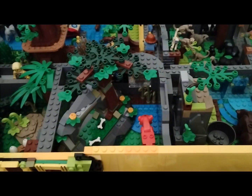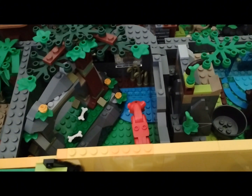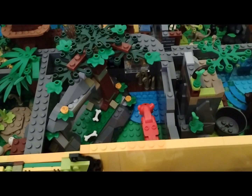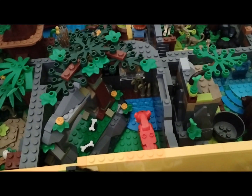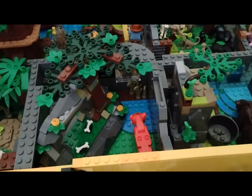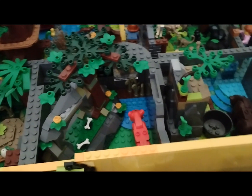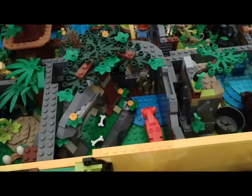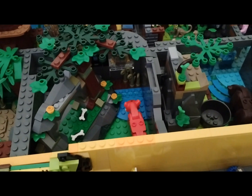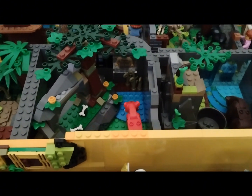The tiger is a great addition to the zoo. I was happy to get one of these sets that the tiger came in, and I'm very fortunate to get it because it makes a nice addition. Seeing a tiger at a zoo is very nice, and going to a zoo in real life, seeing a tiger is very awesome. A very magnificent creature, and it is a nice addition to the zoo.